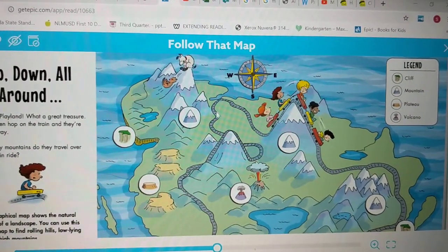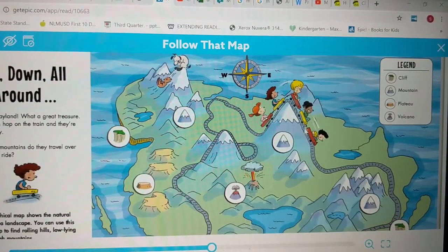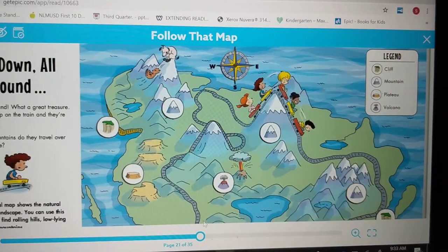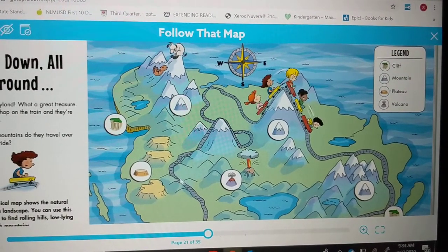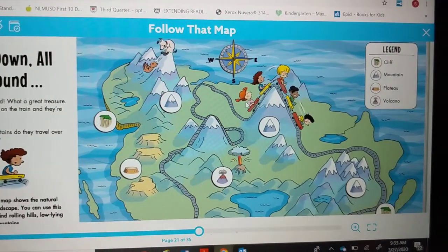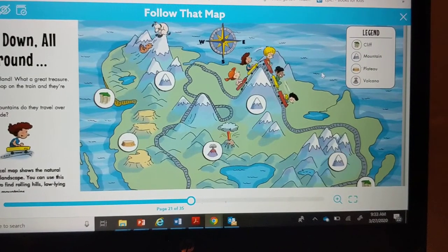Okay, so let's count. Here's the train track. I can see it. So we've got one that they go over. These they go around. Picks up back over here. Two that they go over. Kind of reminds me of the Christmas train movie. Here we go.